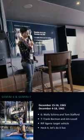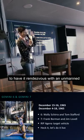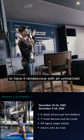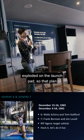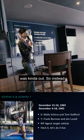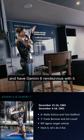Gemini 6 and Gemini 7. The original plan for Gemini 6 was to have it rendezvous with an unmanned vehicle, and unfortunately, that unmanned vehicle exploded on the launch pad, so that plan was kind of out. So instead, they decided to have Gemini 7 launch as planned, and then they had Gemini 6 rendezvous with it.